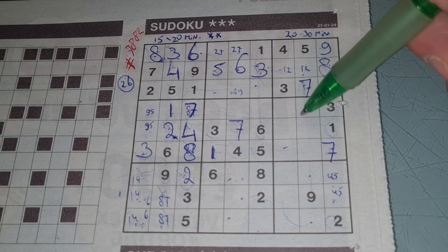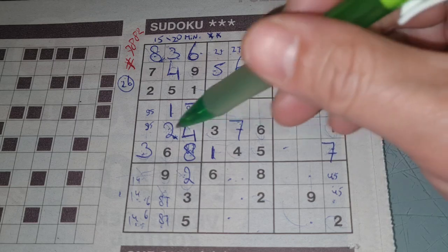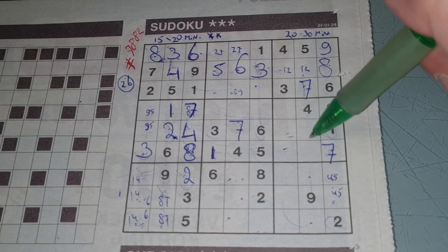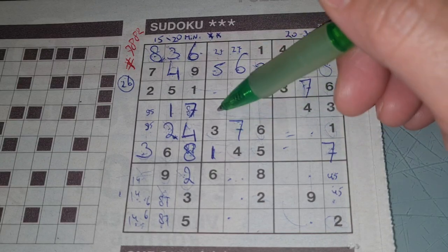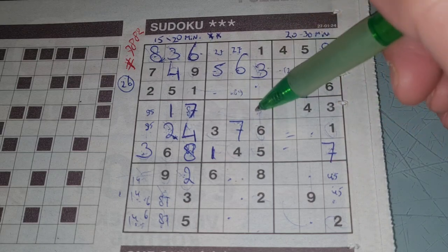9, 5, and 8. Need an 8 here. Yeah, need an 8 here. Need a 2. Need an 8.